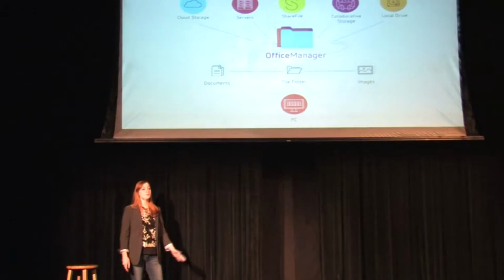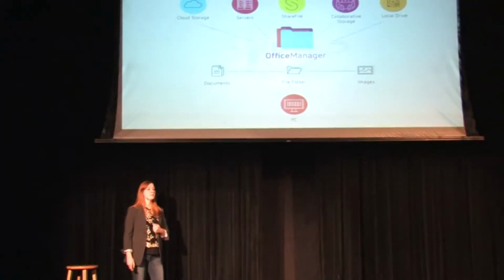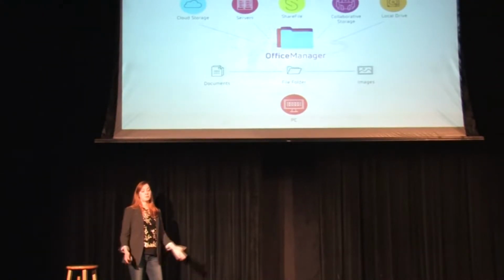Office Manager knows where your files are and where they should go before you do. So it eliminates the small decisions that can interrupt your train of thought, leading to that human error. And this will ultimately protect your company and reduce your risk. So you're not getting that little $3.6 million prize. Let me show you how it works.